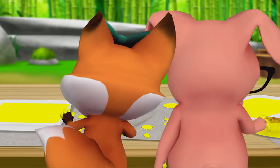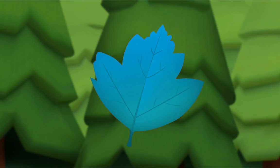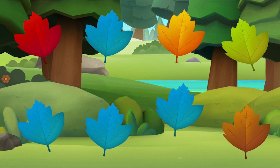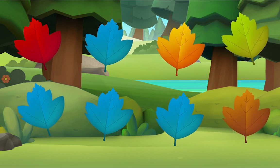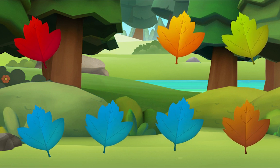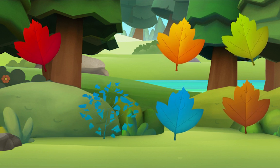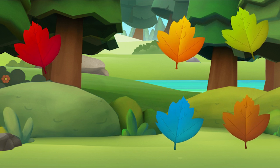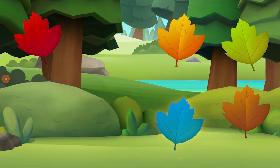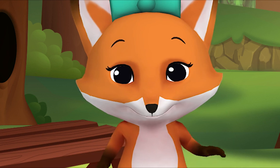Okay. I'm crunching leaves, but only blue leaves. I see one. Let's look for more. Let's look for one more. Do you see it? There it is. We did it! Yay! See you!